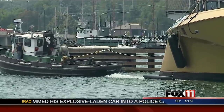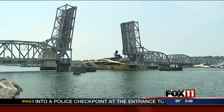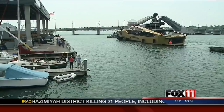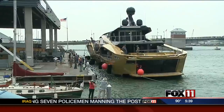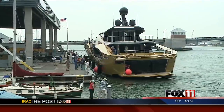And as the yacht makes its way under the Michigan Street Bridge, Palmer Johnson officials say they can breathe a sigh of relief. I think it'll do what it's supposed to do, so on that front of things, I'm very confident that we'll have a superior product out there. The yacht will be tested at the Center Point Marina dock before heading to the Mediterranean Sea in the coming weeks. In Sturgeon Bay, Eric Peterson, Fox 11 News.